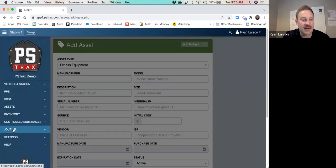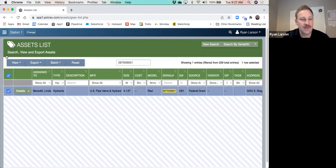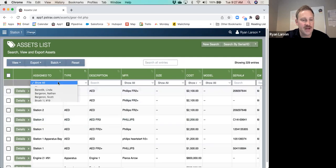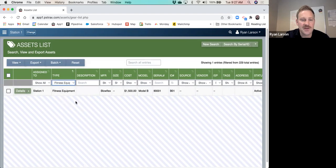So kind of going full circle here, if I go back to my asset list page, which was the page I was on a little bit earlier, and I'm going to reset my view here. You can see this is all of our different assets, kind of where they're assigned, but I can filter this by type, and I'll just look at our fitness equipment. And there you go. So now we have our one asset that we just added here in the system.